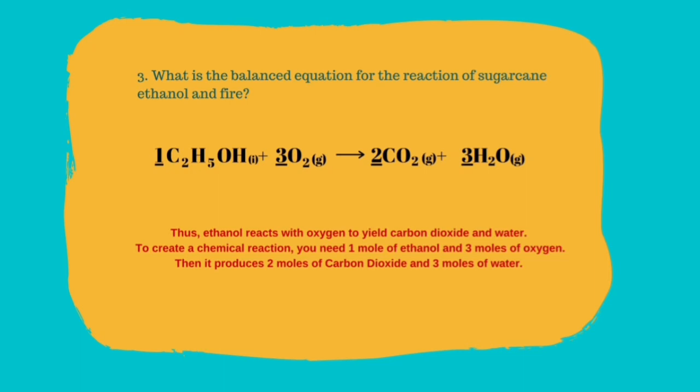To create a chemical reaction, you need 1 mole of ethanol and 3 moles of oxygen. Then it produces 2 moles of carbon dioxide and 3 moles of water. Ethanol molecules evaporate from the container of ethanol and enter the bottom of the flame. Evaporation is a physical change that transforms liquid into gas. When ethanol evaporates, its molecular structure remains the same.